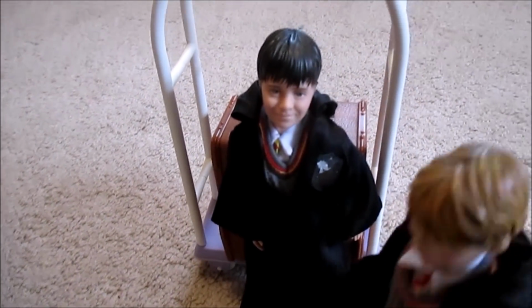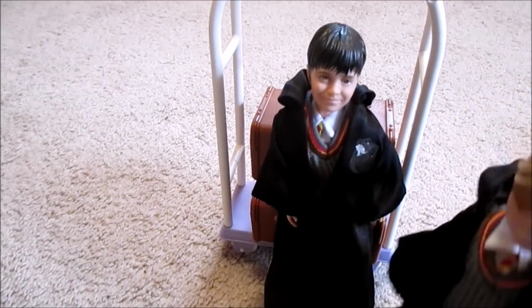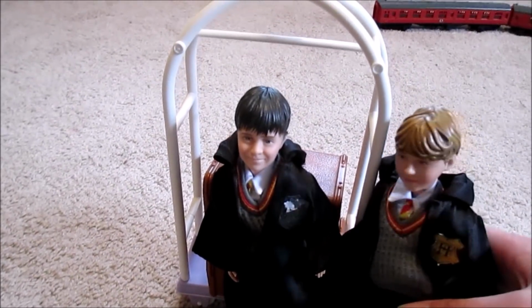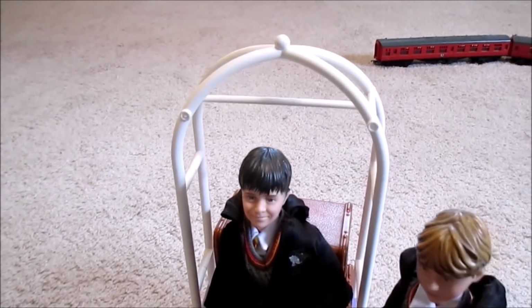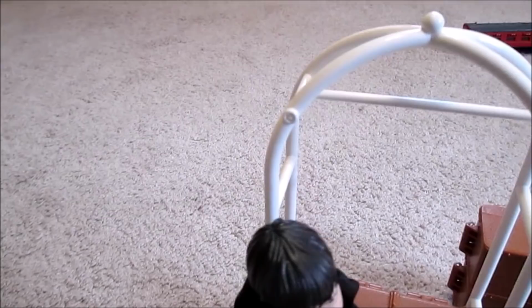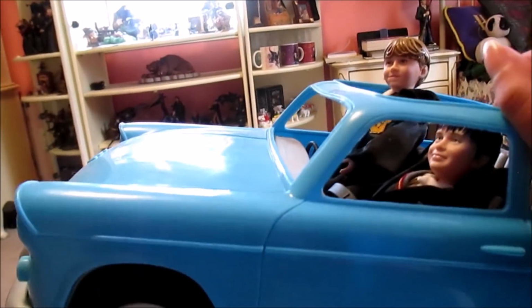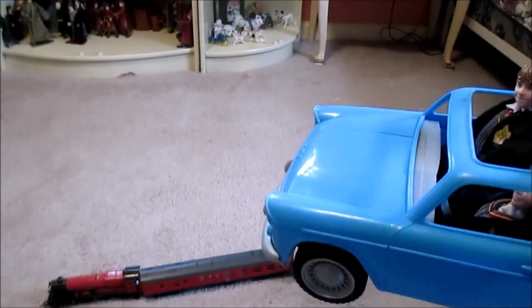What's going on, Ron? Bloody hell, Howie. I think we missed the train. Oh no! How are we ever going to get to school? Let me think. I've got it! The car, Howie! The car? I don't know, Ron. Doesn't seem like a good idea. No, it'll be brilliant. Come on. Oh, you're right, Ron. It's a lot of fun. Yeah, I told you it was bloody brilliant. I see the train. Now we just gotta follow it to Hogwarts.